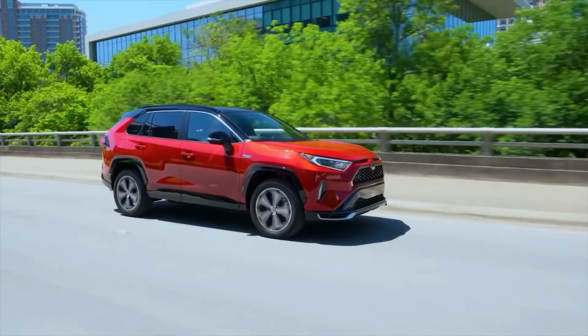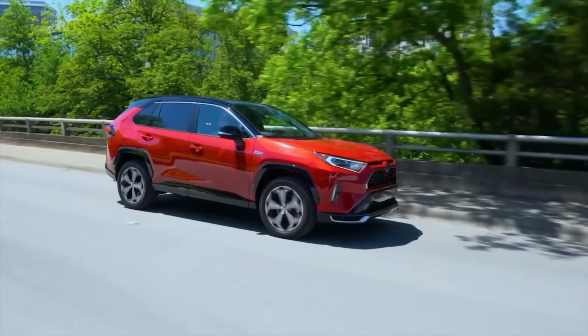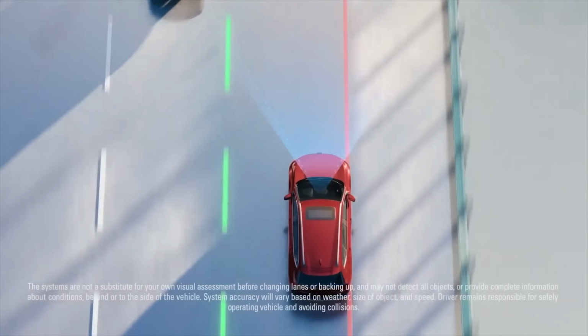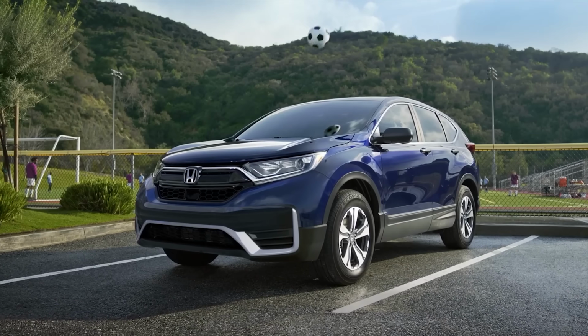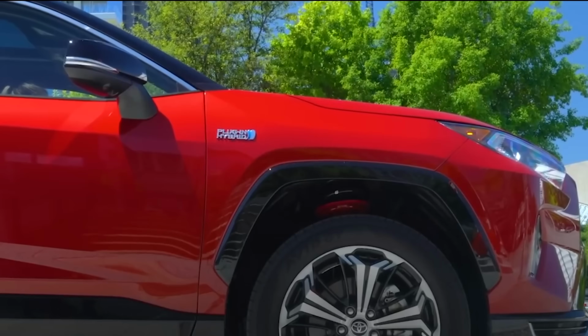If you want acceleration, the RAV4 has a leg up. It has a 2.5-liter inline-4 that outputs 203 horsepower. Compare that with the CR-V's 1.5-liter turbo 4 with 190 horsepower. As far as the interior quality and style, both are practical and of good quality. But the CR-V looks more upscale because it uses soft material on most surfaces, while the RAV4 has some hard plastics.